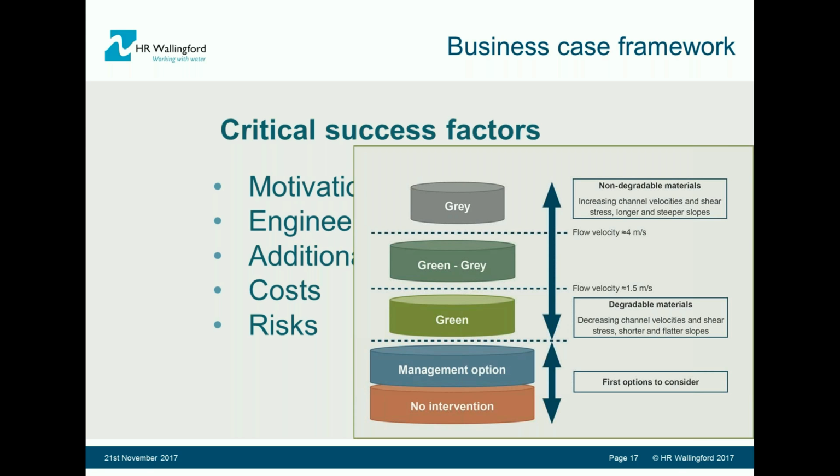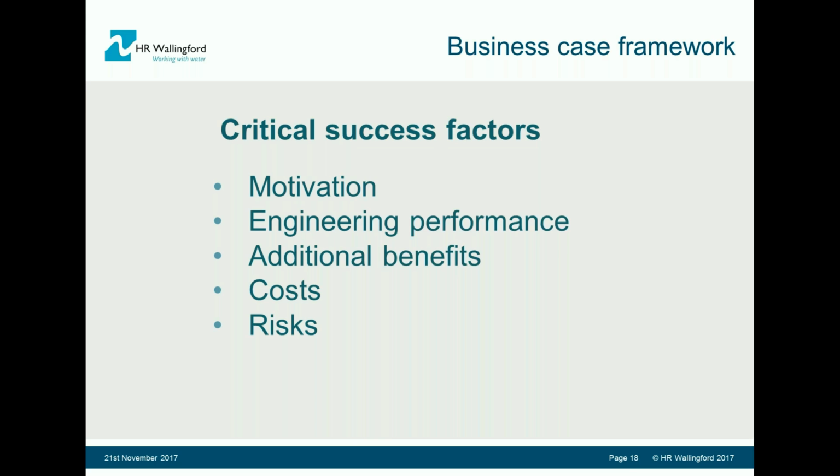And although these are kind of rules of thumb, there's an indication that green can operate up to about 1.5 meters per second, and green-grey can possibly operate up to about 4 meters per second flow velocity. And that's a pretty substantial coverage of the range of situations that you would experience in streams and rivers.